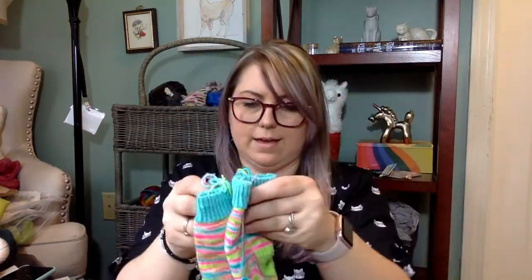I'm doing them in tandem on 9-inch circulars because my 40-inch circular is being used for the Coffee Talk socks. I'm doing those 2 at a time. So I have 2 pairs going, 2 socks going. And I should finish those this week.